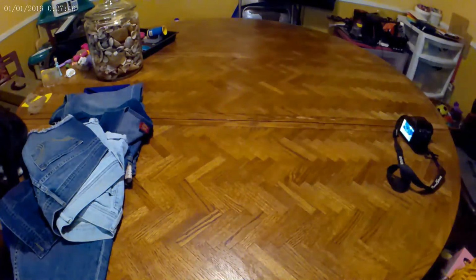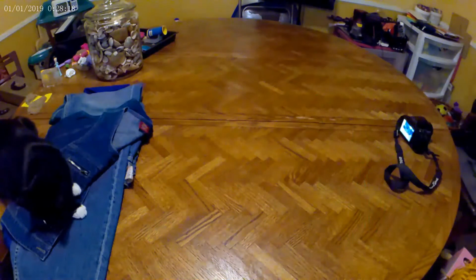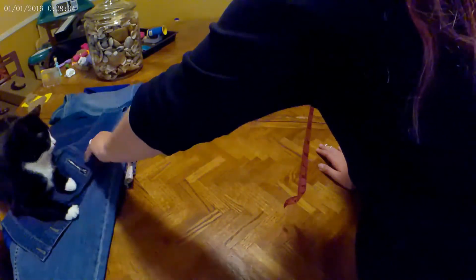The cat is back to supervise, making sure I'm taking all the proper measurements. He loves to play with the tape measure. But yeah, these are now photographed. By the time I've made this video, I think half of it is listed.